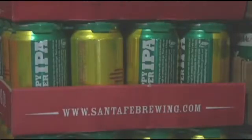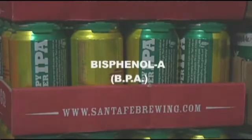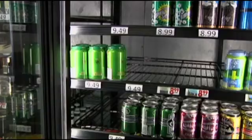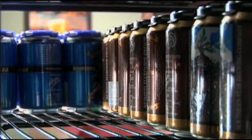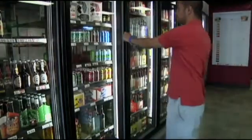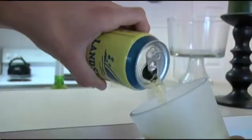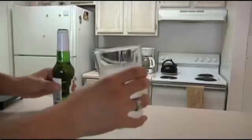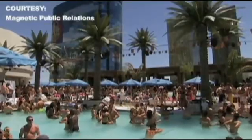Perez says one disadvantage of cans is there's more bisphenol A, also known as BPA, the chemical that gives lining inside canned products, and it's known to cause birth defects, and that may shy some buyers away. But whether coming from a can or bottle, beer pros say the product has the same yummy taste. Just like with a book, you can't judge a beer by its cover. What's inside that matters. Bottles up, and cheers for summer.